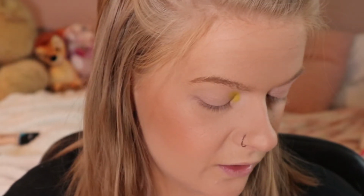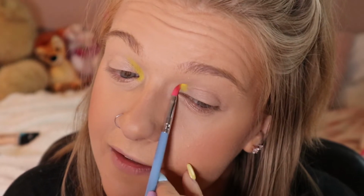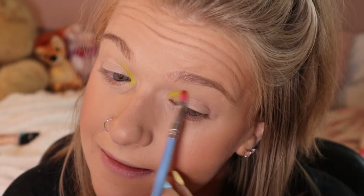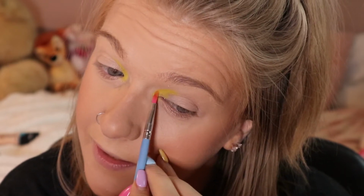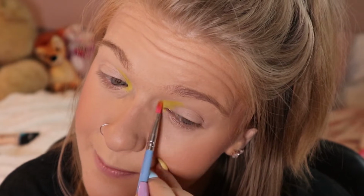Oh my god, this is like the closest I've ever had the camera up to my face, and I hate it. Okay, and just start dragging it over here. It is gonna be looking a little patchy because I swear all yellows do. It doesn't matter what yellow you use, because I have multiple yellows in multiple palettes, and none of them ever do the perfect job. One of them's a little too orange. This one's really bright and what I want in a yellow, however, it's patchy.